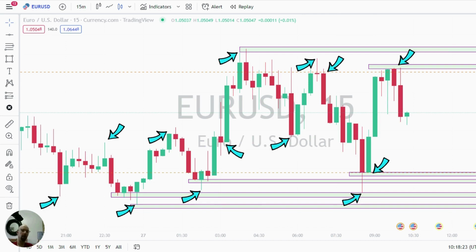Now, it could turn and go against you, and then end up losing the trade. But don't let that discourage you. Keep doing this. Move your stop losses to break even. Take partials. So even if the trade doesn't reach your target and comes back against you, maybe you'll still profit slightly. And in the long run, you're going to do well if you've got a strategy that works.